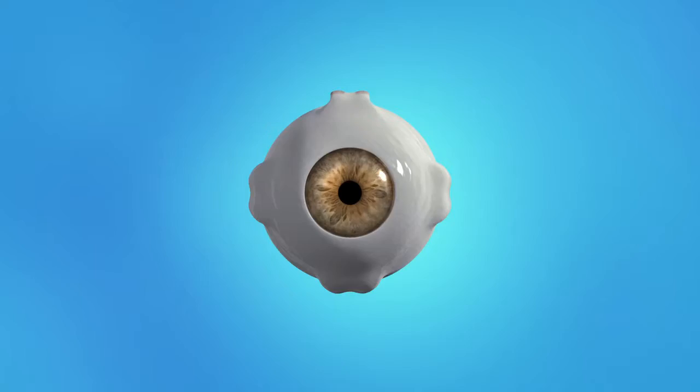Your ophthalmologist has recommended repairing your torn retina with laser surgery. This surgery can help to prevent further retinal damage and save your sight. To understand how a torn retina affects your vision, let's take a look at how the eye works.